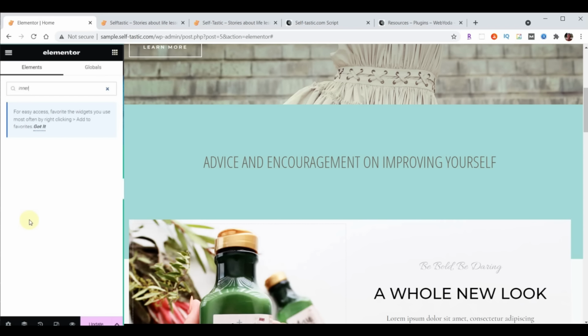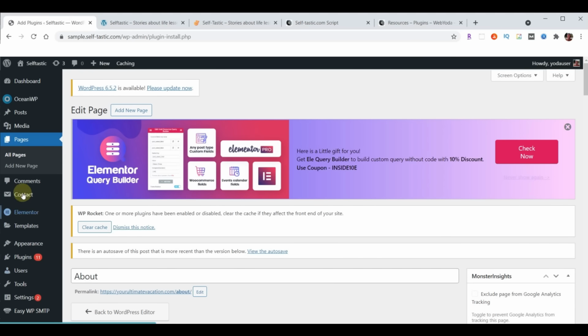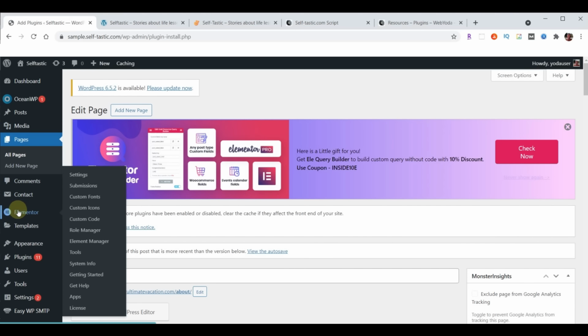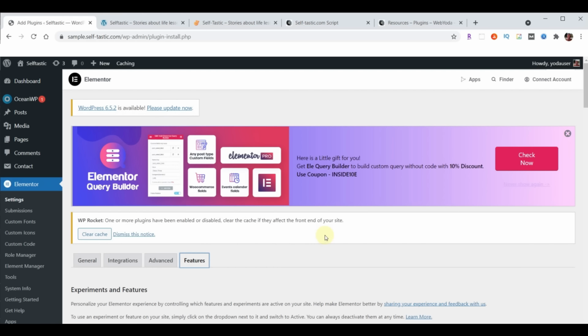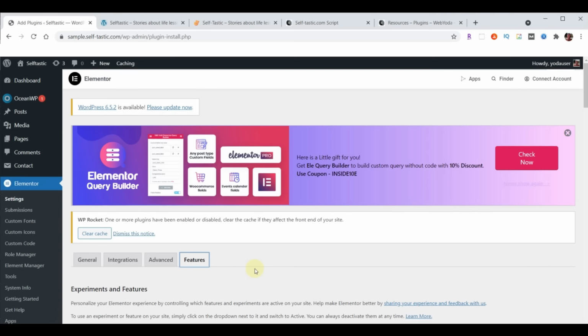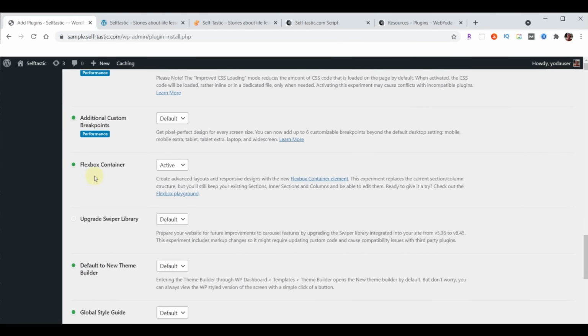To do that, we're going to exit out of Elementor. So we'll click here, we'll choose Exit, and then on the menu on the left, inside of Elementor, you're going to choose Settings, and then we're going to choose the Features tab. You may need to scroll down to get to that, but normally it's on the main page. And now we're going to scroll down, and what we're looking for is an option called Flexbox Container.